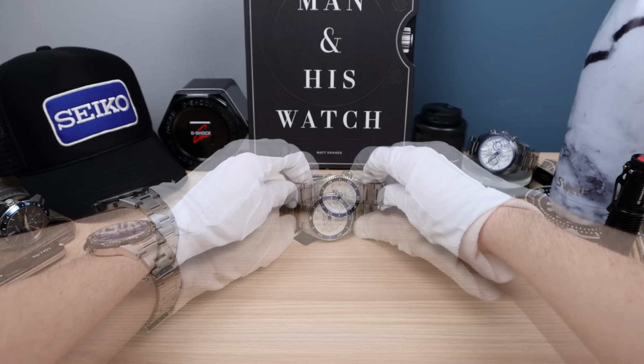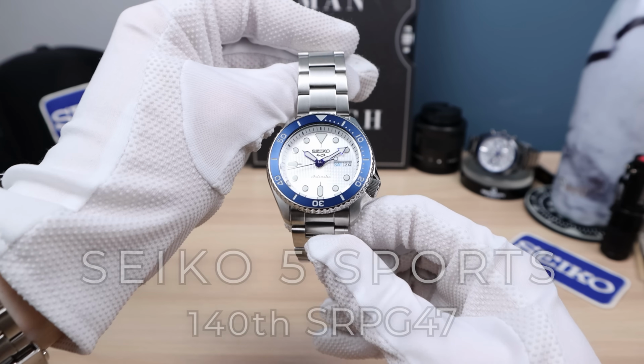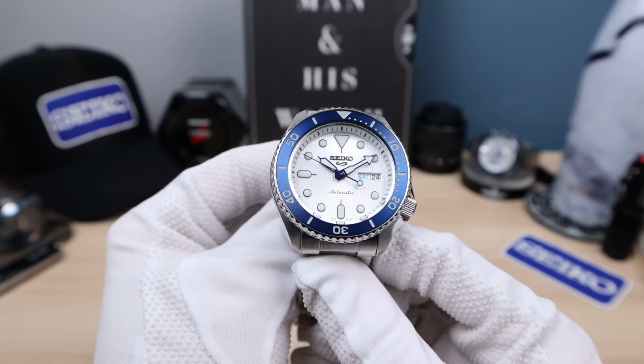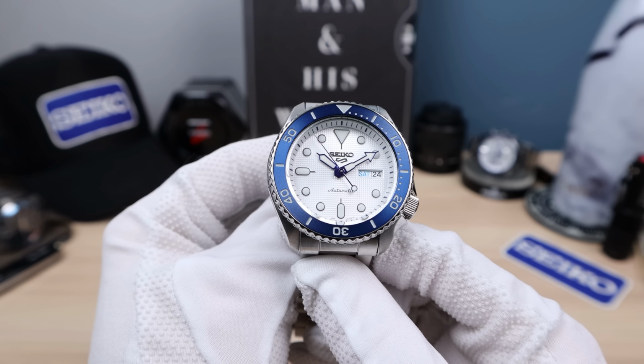Now let's begin. Introducing the Seiko 5 Sports SRPG47. Look at this beautiful colorway. There is something special about white and blue. What do you guys think?